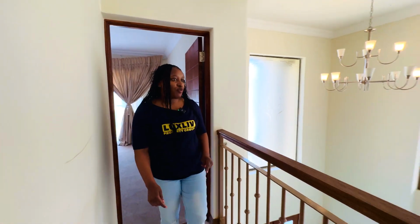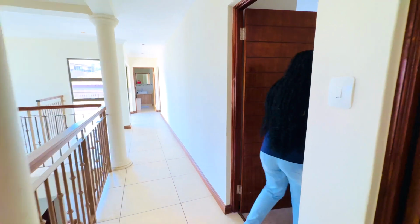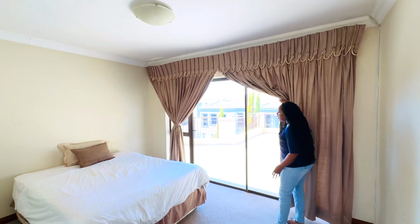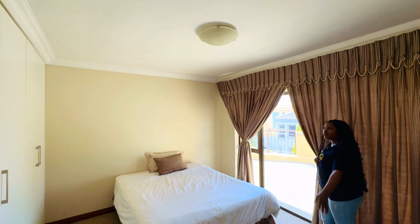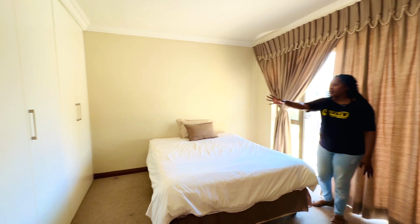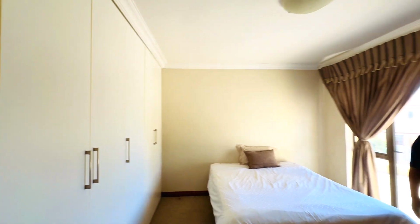And then we're going to move on to bedroom number 3, this side. Also nice and spacious. It also opens up to the balcony. Lots of sunlight. As you can see, there's 1, 2, 3, 4 cupboards. Is it 5 cupboards this side? So it's also nice and spacious.